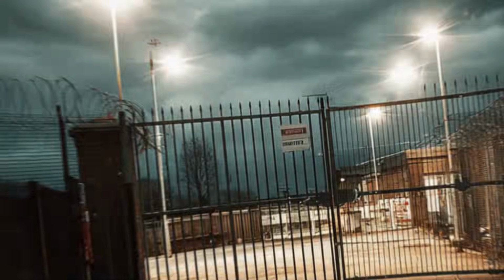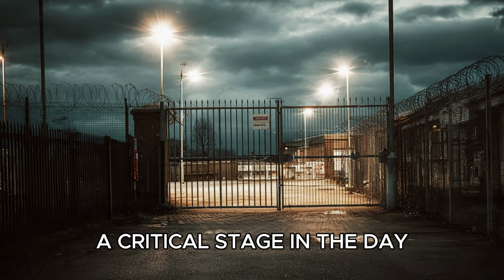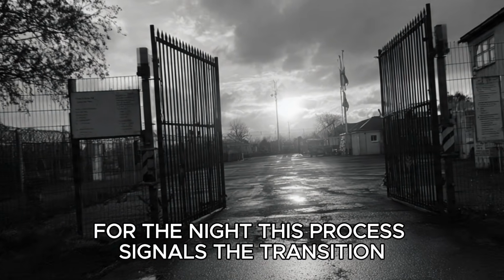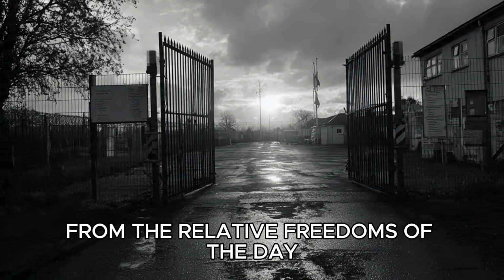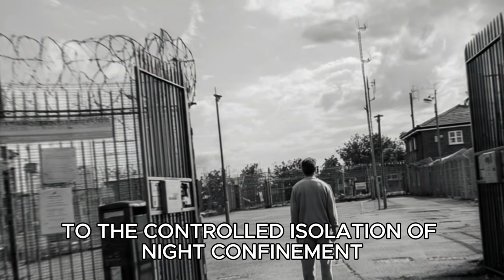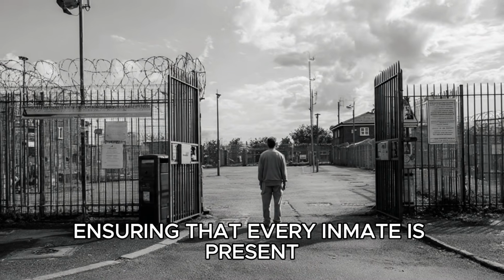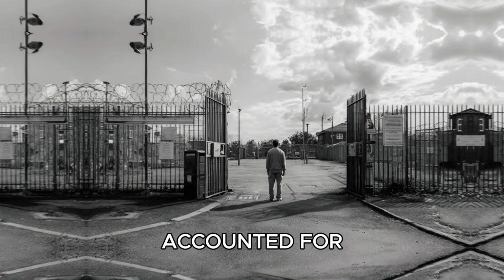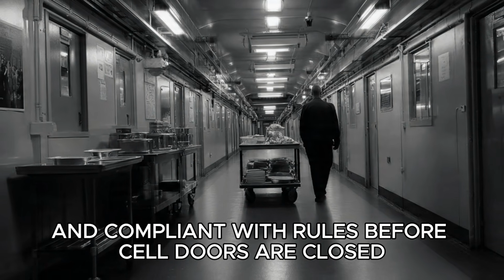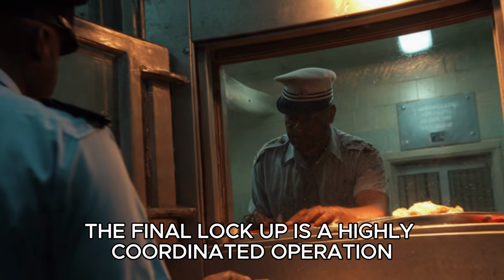At 7:30 p.m., Belmarsh Prison moves into the final lockup, a critical stage in the day where all prisoners are secured in their cells for the night. This process signals the transition from the relative freedoms of the day to the controlled isolation of night confinement. Officers meticulously oversee this procedure, ensuring that every inmate is present, accounted for, and compliant with rules before cell doors are closed. The final lockup is a highly coordinated operation.